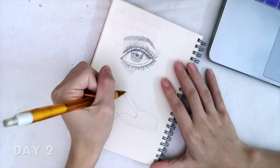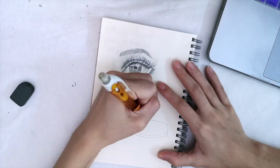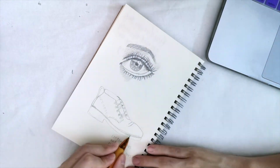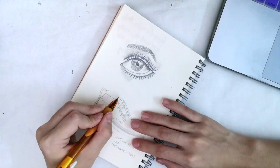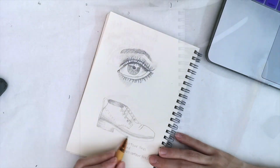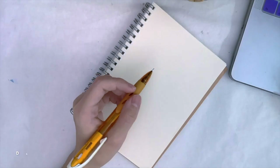I learned about contour lines and cross contour lines. Although my drawing skills aren't that bad, I've never had a proper art education, so this was really new to me. And I also just want to add that I'm really sorry if this voice recording is very awkward because I'm wearing braces and this is my first time voice recording a video.